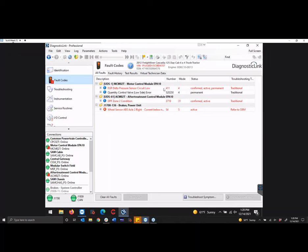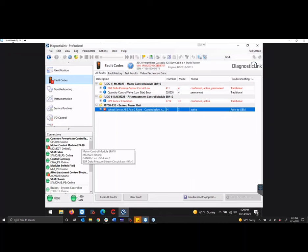All right, so that's pretty much covering everything in the fault code world. Notice that when I go to the ABS wheel speed, I do have a red X, which means I don't have any troubleshooting for that. That's because that is a non-specific Detroit module.